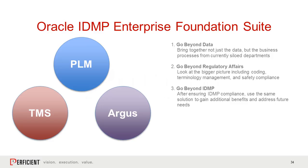And finally, our solution allows you to go beyond just IDMP. So as Mark was talking about, this is going to be a big project involving multiple departments and a lot of effort to put this data together. And we feel that you should be able to take advantage of that infrastructure that you put in place and all that work that you've done to go beyond just IDMP compliance. So you'll definitely get there with our solution to IDMP compliance, but then you can use the same components, the same solution to gain additional benefits.